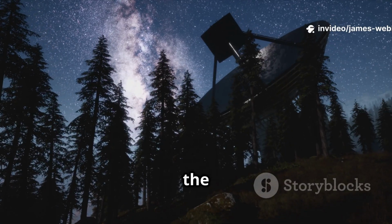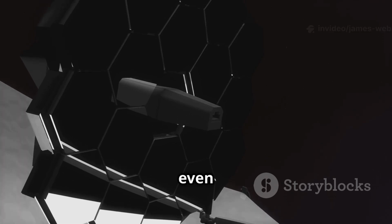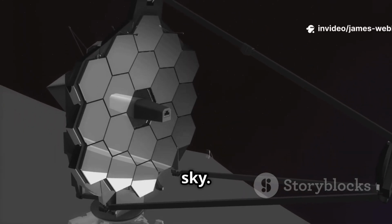Looking up into the night sky, we can only see so much with the naked eye. When we get away from the city and other lights, we can see a little bit better. If we want to see even more, then we'll need to use a telescope. This allows us to see much farther and clearer into the night sky.